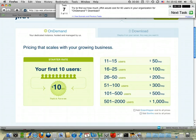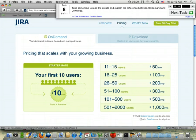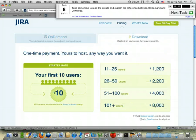We don't use any of this here. Okay, and I want to read the difference between on-demand and download. So let's see what download is, because on-demand looks like you're hosting and managing everything, and download looks like we're just deploying it. So again, your starter rate, that's a big grab right there. If I'm deploying it myself, still $10.